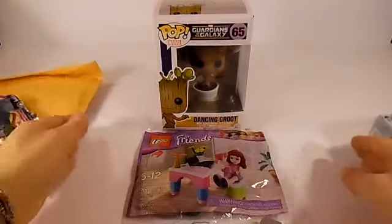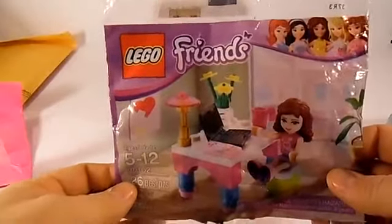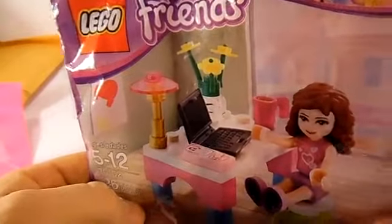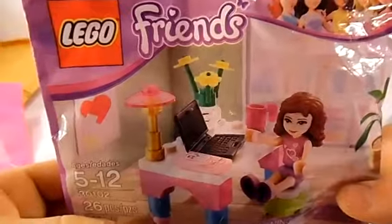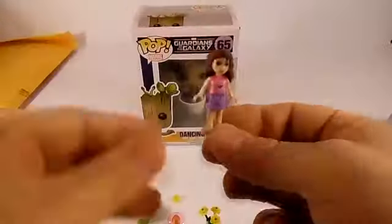But I'm going to scoot everything kind of off to the side here. And now I have this Lego Friends little build here. And I really like this one. I really like that laptop it comes with. I thought that was really neat. The little flowers on the desk and the lamp. So I'm going to put this together and we'll have a look at it.